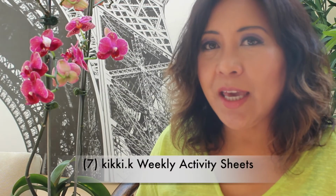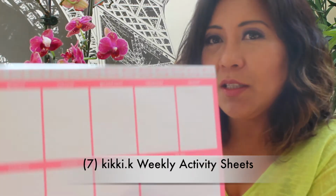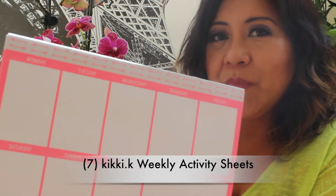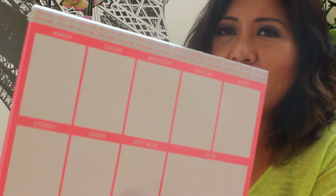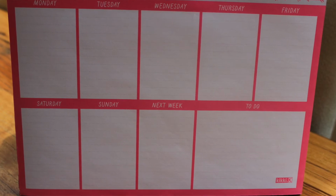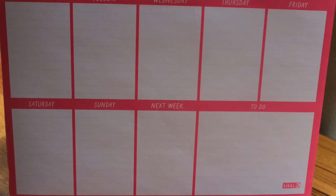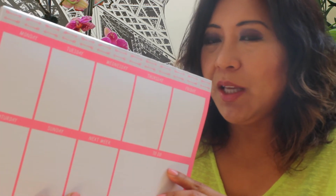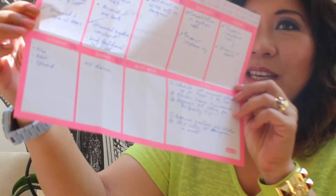The next favorite is the kikki.k weekly activity sheet. So this is what it looks like. During the Christmas break, I discovered the Swedish stationery company, and I think I went back there 3 times during that break, and I've bought several journals and notebooks, which I will do a separate video on. But I was so excited to get it because now I've been really using this to put my weekly activity. This week's one quickly, so that's what it looks like.